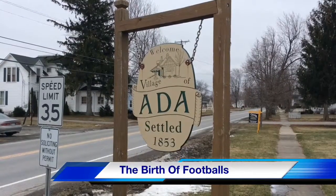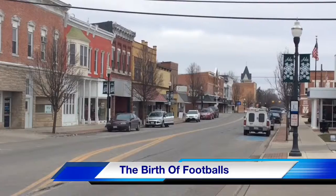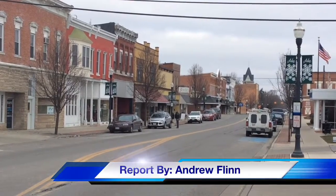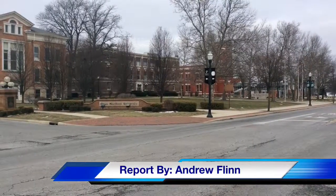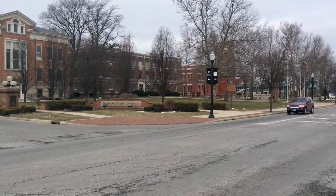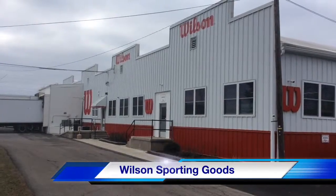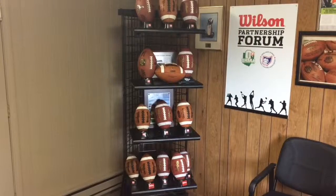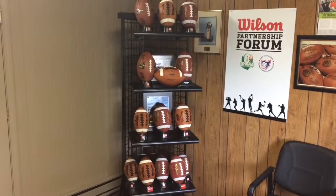It's a small village in Hardin County, Ohio, and counts just under 6,000 people, but Ada, Ohio is home to Ohio Northern University, a number of locally owned businesses, and the only factory in the United States that manufactures leather footballs. The Wilson Sporting Goods factory in Ada has been producing footballs since 1955, and today is the world's only dedicated football factory. We make between 3,000 and 4,000 footballs here every day, so 15 to 20,000 a week.